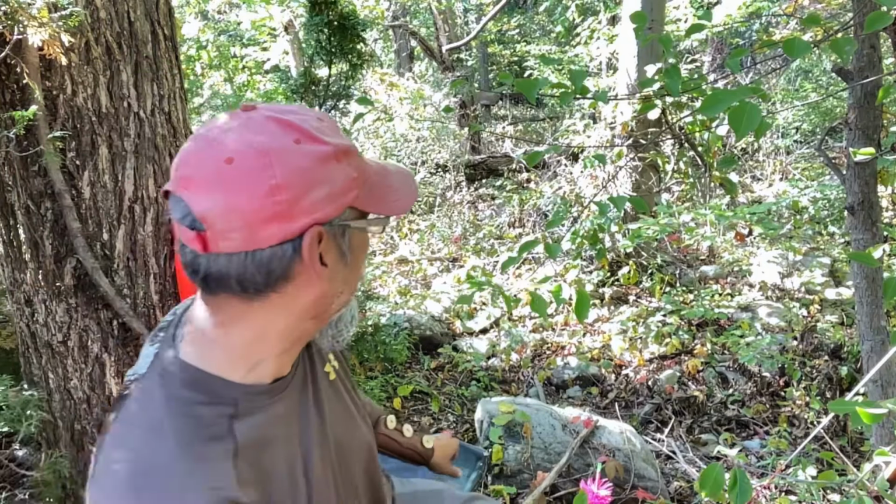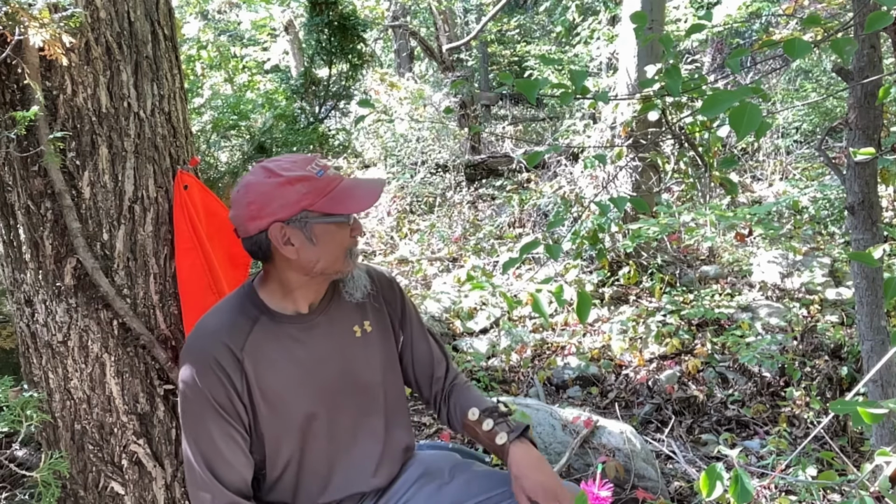but the zone that I was hunting Wednesday is one of the zones that opens early, and when it opens early like this, you can't take a buck until you take a doe first, and I haven't killed a doe yet, so I had to let him walk.